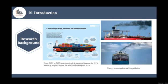Anchor winches are standard equipment on most seagoing vessels, whether they are cargo ships, oil tankers, even passenger ships, and so on. The global merchant fleet comprises hundreds of thousands of various types of vessels, and this number is constantly changing year by year.